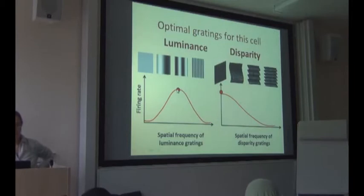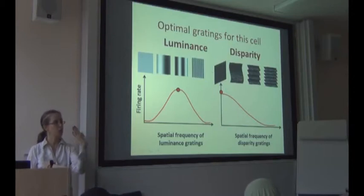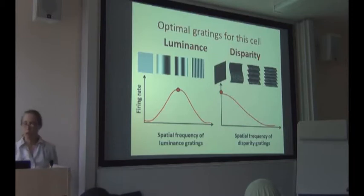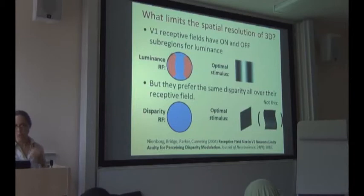So whereas the spatial frequency tuning curve was band pass, the disparity tuning curve is what's called low pass. So the cell will respond best to a uniform patch of whatever its preferred disparity is. It might be zero, it might be 0.1 degree or whatever, but critically it should be uniform. And if you introduce any changes, any slant or curvature, then the cell won't fire as much.